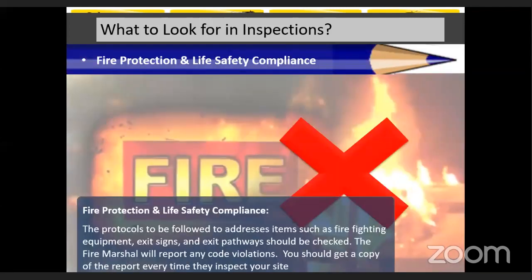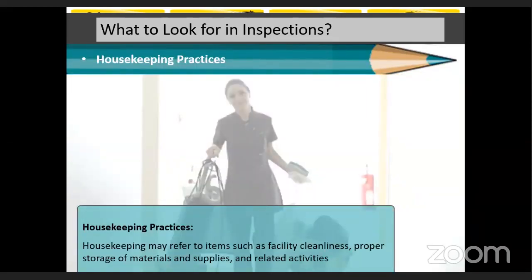Okay, we have fire protection and life safety compliance. The protocols are to be followed to address issues. Items such as firefighting equipment, exit signs, and exit pathways should be checked. The fire marshal will report any code violations. You should get a copy of the report every time they inspect your site. Then we have housekeeping. Housekeeping may refer to items such as facility cleanliness, proper storage of materials and supplies, and related activities. This has to do with cleanliness of the facilities, proper arrangement of the facilities of the office or our workplace.